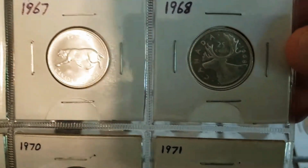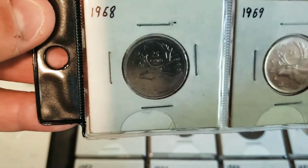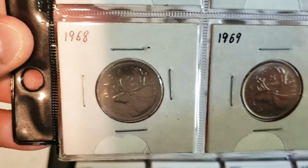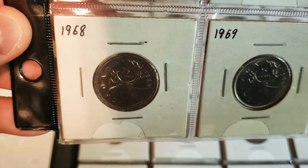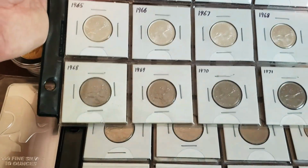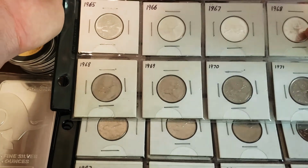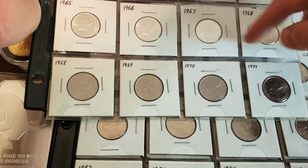1968, this was 50% silver. Then, partway through the year, you get this quarter, the nickel quarter. So right off the bat, and if I bring it out, you can see these beautiful shiny silver. Even the 50% silver, still pretty shiny. I can never tell the difference between 80 and 50.